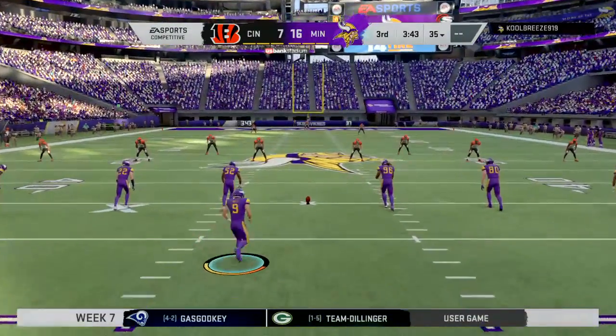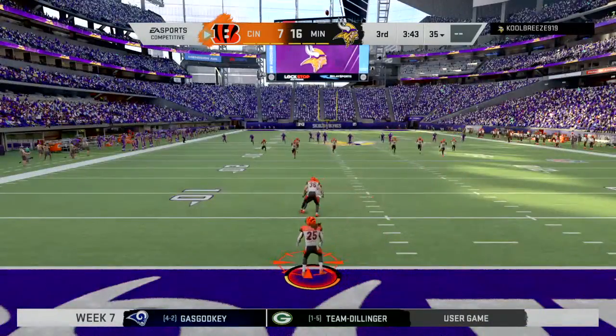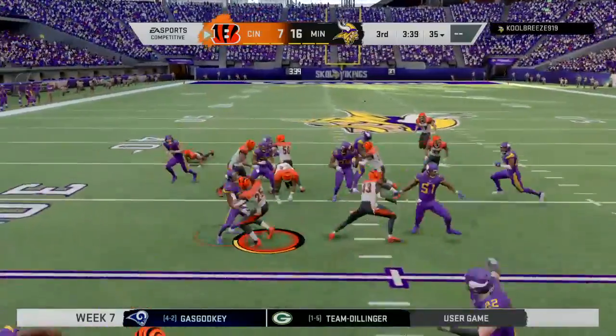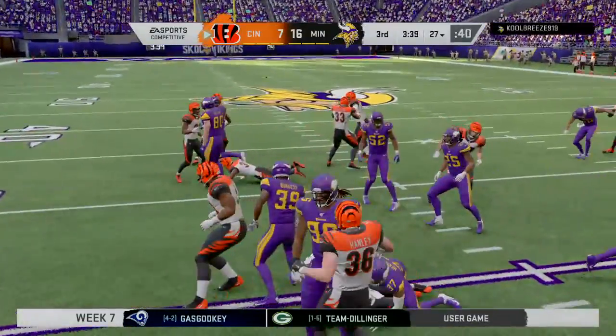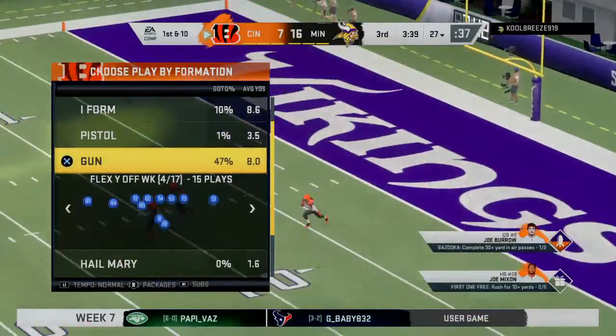Now he's back out there to boom this one away, maybe with some frustration after the PAT miss. This is fielded at the goal line. And he'll take this across the 25, a couple extra yards up to the 27-yard line.